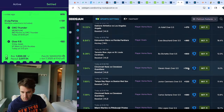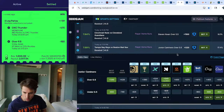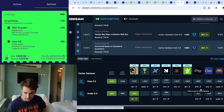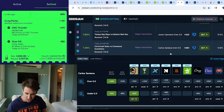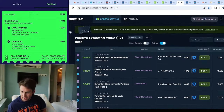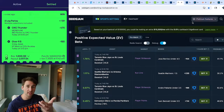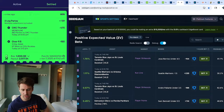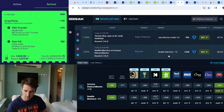But anyways, let's see what else there is. Who do we like to go yard? Carlos Santana. Let's see if we can do a little parlay. You could also run this play with the Stanley Cup profit boost. I think it's a 30% boost.